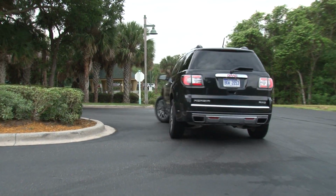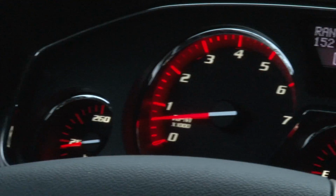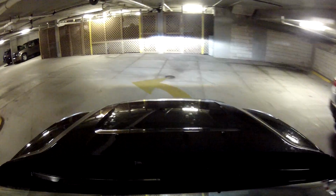This all-wheel drive example also returned about 20 mpg on regular gas. Not bad considering its ample size, which plays surprisingly small while parking.